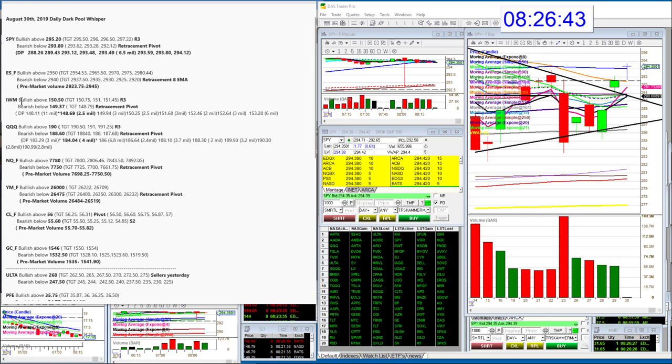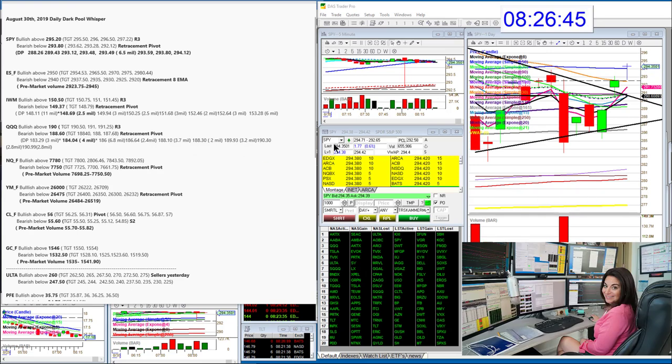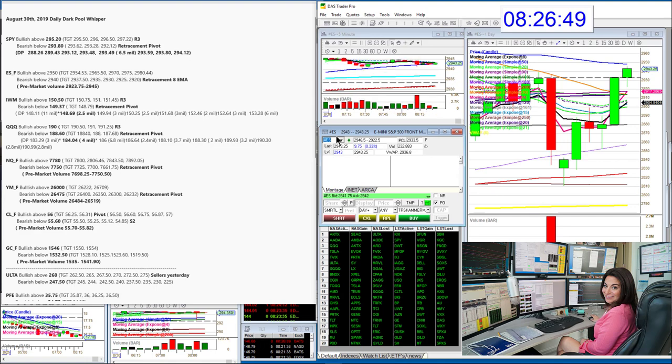Okay, so let's go to the E-minis. The E-minis bullish above 29.50. So there we have the 50 simple moving average. The first time we hit there, there's going to be sellers. If the second time, that's when I like to enter my trades, second time around when there's less computer selling. Bearish below 29.40 for a retracement trade back down.